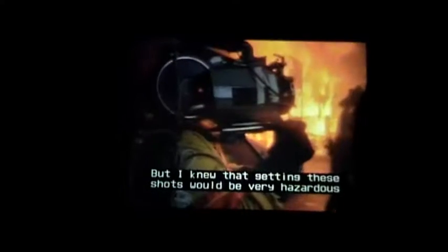But I knew that getting these shots would be very hazardous for the actors and the entire film crew. Every day they found themselves in the middle of flame, smoke, flying ash, and toppling scenery.